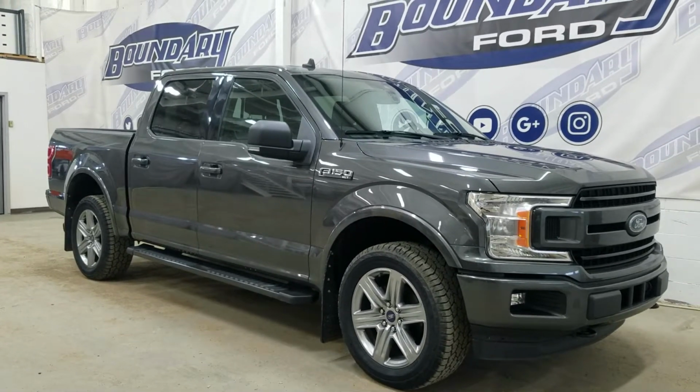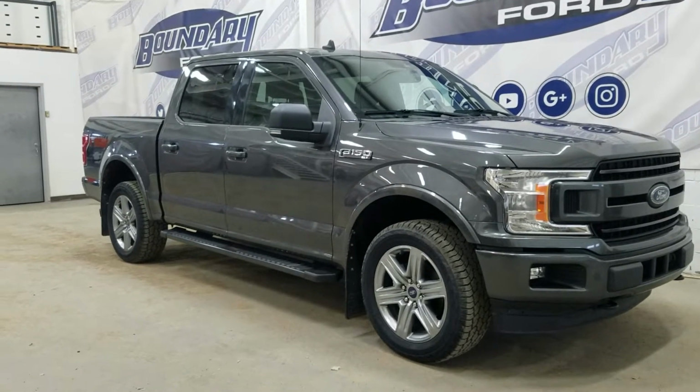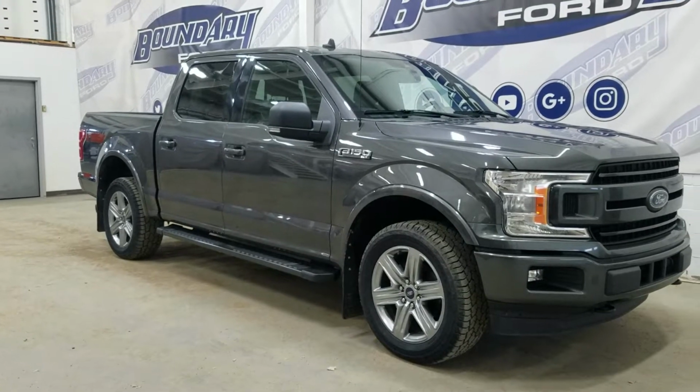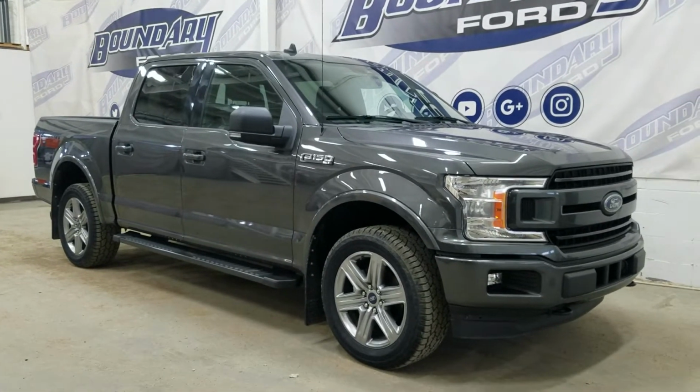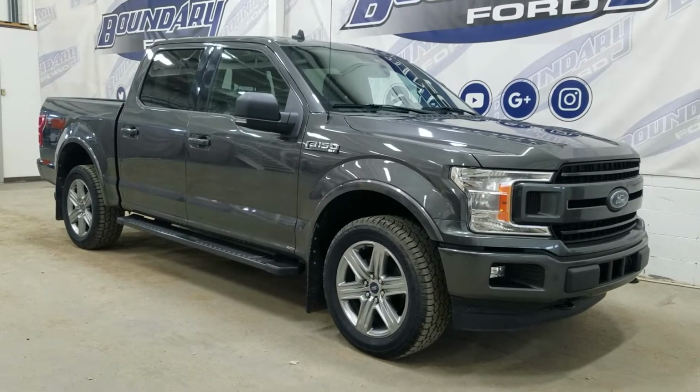Today we're checking out this beautiful pre-owned 2019 Ford F-150 XLT. The exterior color is gray, and under the hood we have a 2.7-liter EcoBoost engine paired to a 10-speed automatic transmission. Over at the front we have halogen headlamps as well as an engine block heater.